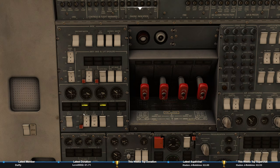Yeah, I don't even know which axis that is. I'll try. Yeah, it's not even picking it up. It's not letting me. I hate Microsoft Flight Sim.